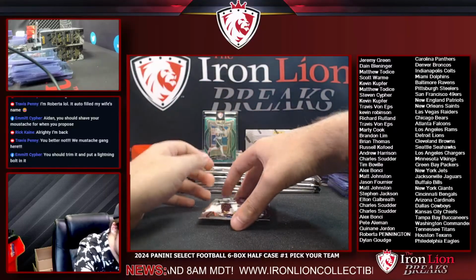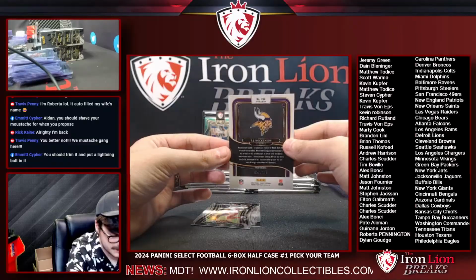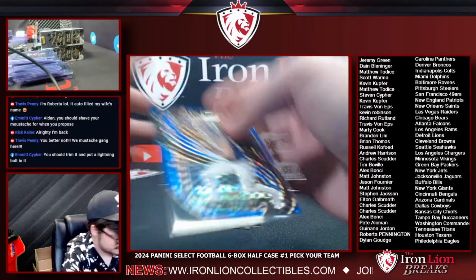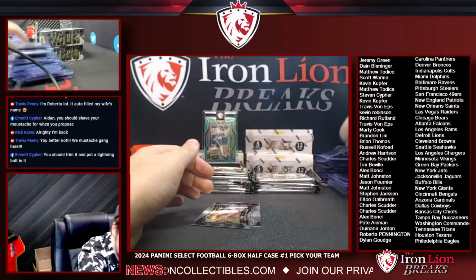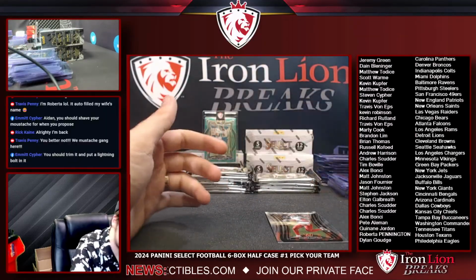TJ Hawkinson here for the Vikings. That one's going to be 57 out of 175. We got another Jaden Daniels here. Jaden Daniels showing up strong so far in the break.